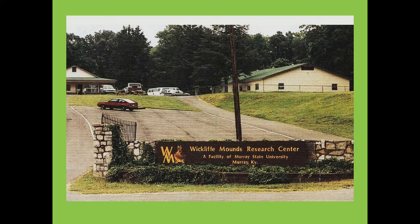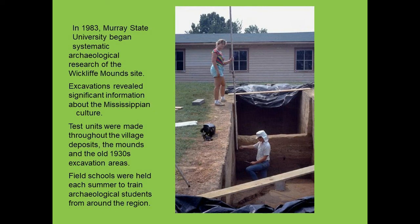And so they got together with Murray State University and said, you've got to take this. This would be a great educational resource. So Murray State University did take the site in 1983, and they totally reorganized the whole thing. The glowing rocks had to go.